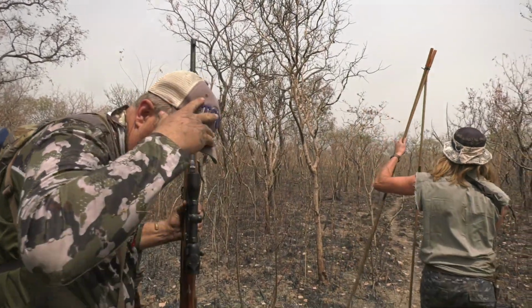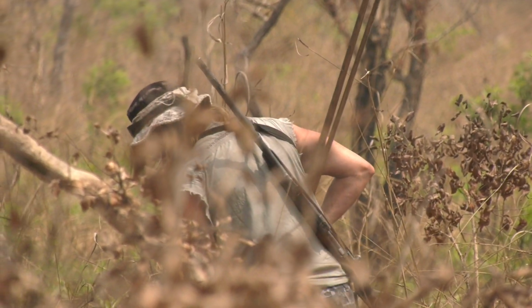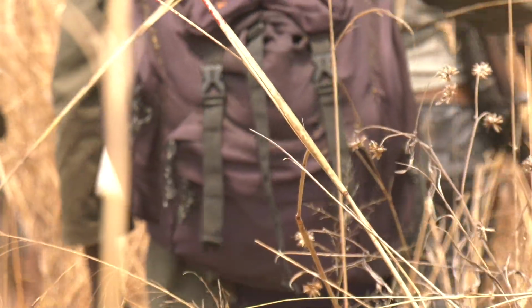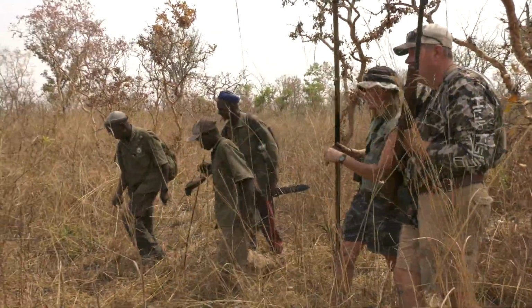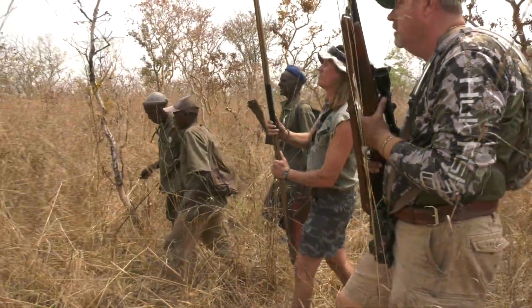For giant eland hunting in particular, it's extremely important to have good trackers. 99% of all eland shot are tracked a reasonable to considerable distance. Without good trackers, your work becomes extremely difficult and frustrating, even more so if you have a wounded eland on your hands. Probably more than any other animal that we hunt, in giant eland hunting, you have to have good trackers.